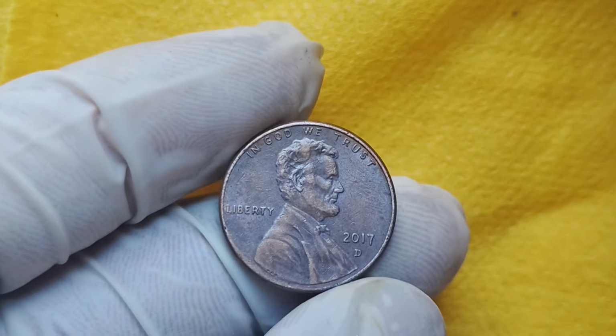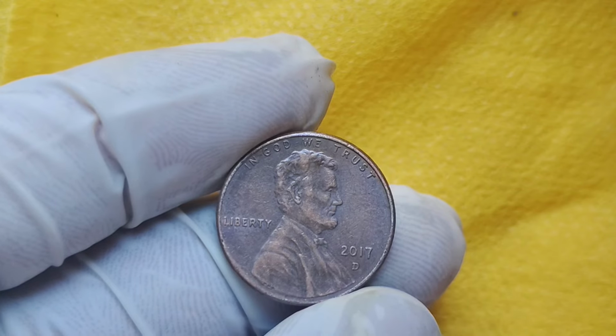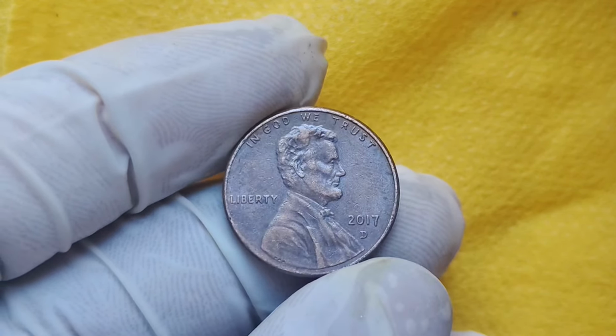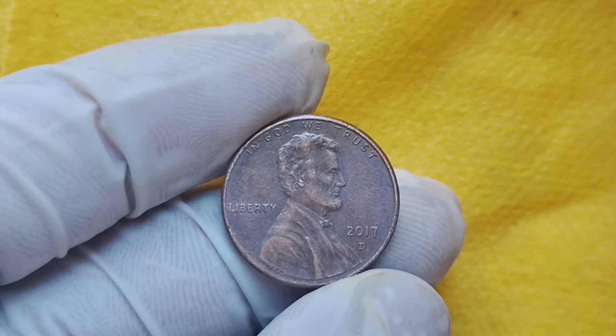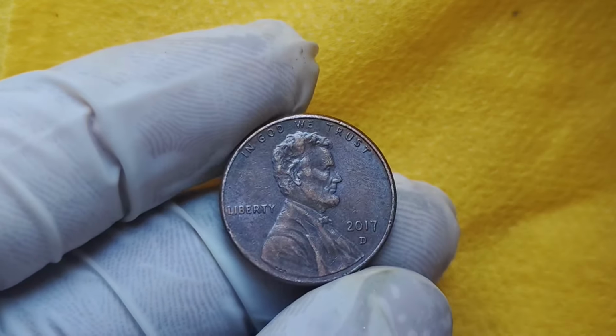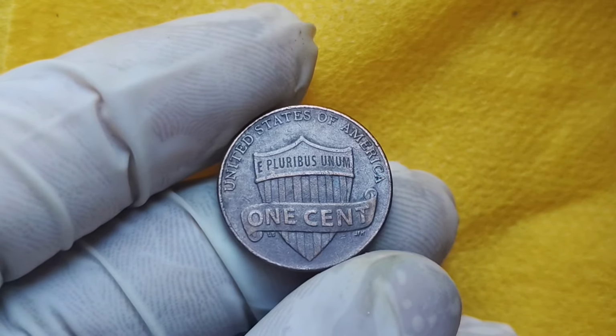You're sifting through your pocket change and suddenly, you spot a 2017 D Lincoln penny. Could this humble coin be your ticket to a $1.7 million payday? Let's dive into the world of coin collecting, separate fact from fiction, and maybe share a laugh or two along the way. First things first, let's get acquainted with our coin of interest.